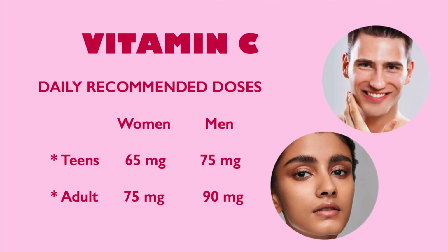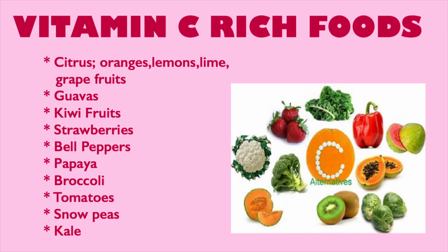Daily recommended dose of vitamin C for teen girls is 65 mg, whereas for adult women is 75 mg. For men to have healthy skin, for teens, recommended dose is 75 mg, and for adult men is 90 mg. Vitamin C rich foods are citrus fruits, oranges, lemons, lime, grapefruits. It is also found in guavas, kiwi fruits, strawberries, bell peppers, papaya, broccoli, tomatoes, snow peas, and kale.